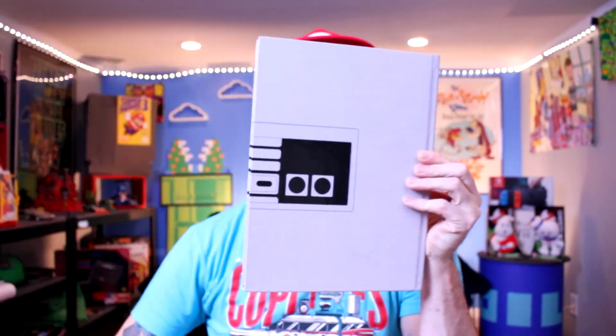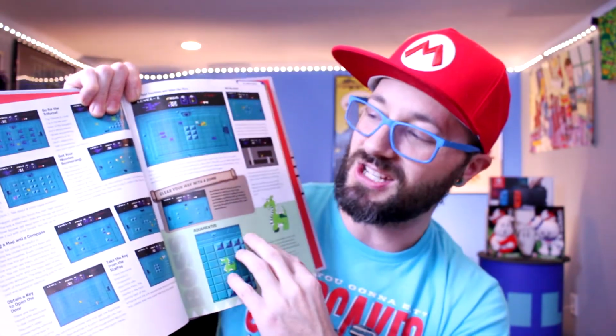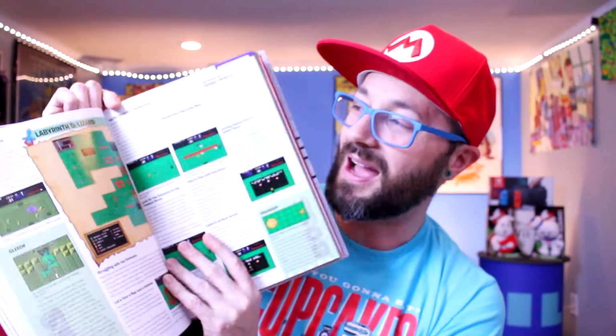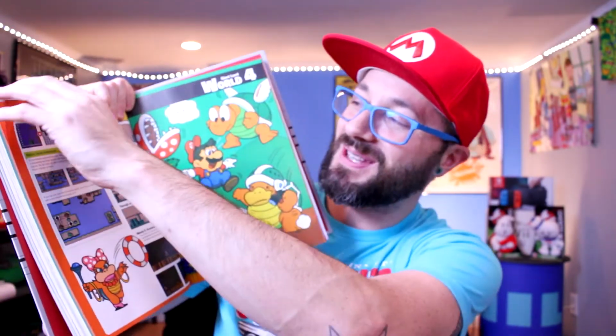One of my next pickups is an awesome book called Playing with Power, and it looks kind of like an NES game, and I like how it comes out here. Boom! So it's got the remote there on both sides, and you open it up like this. This has a majority of the NES games in it, and it has a lot of walkthrough aspects. Here's some dungeons from The Legend of Zelda, so it could show you where all the items are. Super Mario 3, all the maps on here, Giant World. You can find out all the hints and tricks in here, getting one-ups.